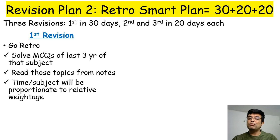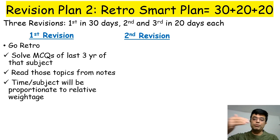Time per subject will be proportionate to its relative weightage. What it means is medicine, surgery, OBG will require maximum time, followed by path, pharma, micro, followed by ENT, pediatrics, physiology, PSM, followed by shorter subjects. How much time to give will be related to its weightage, and you have to finish the first revision in 30 days. So you will find about 60 to 70% of the time which you had given for that revision, you can give here. That is all you can afford.